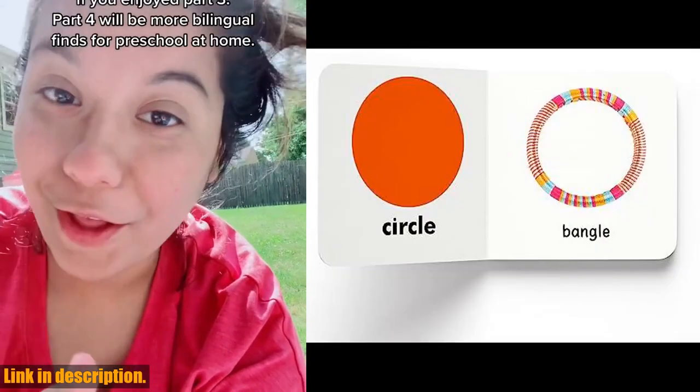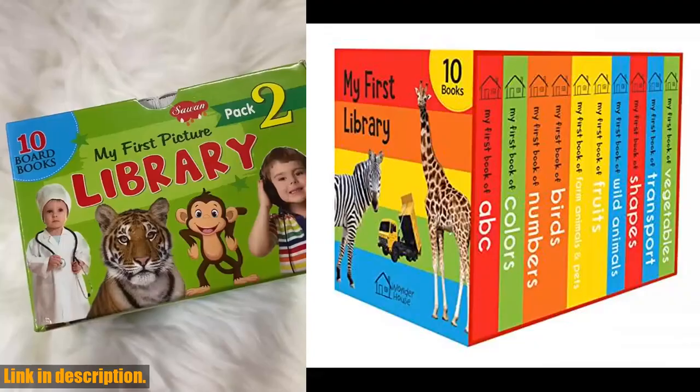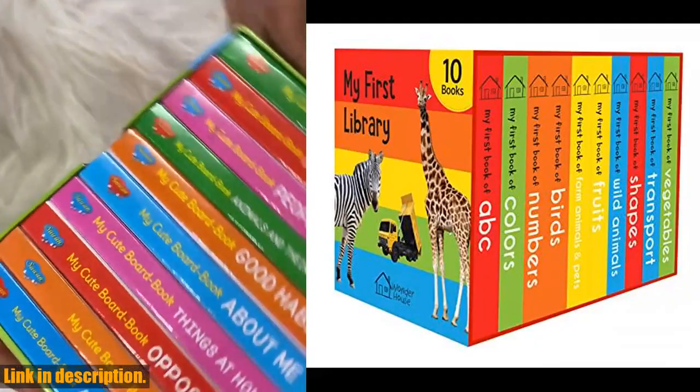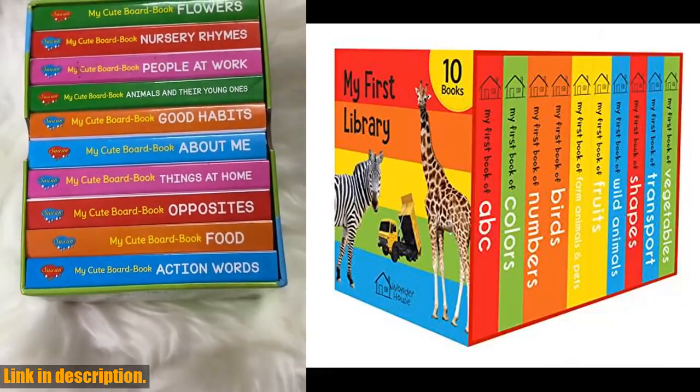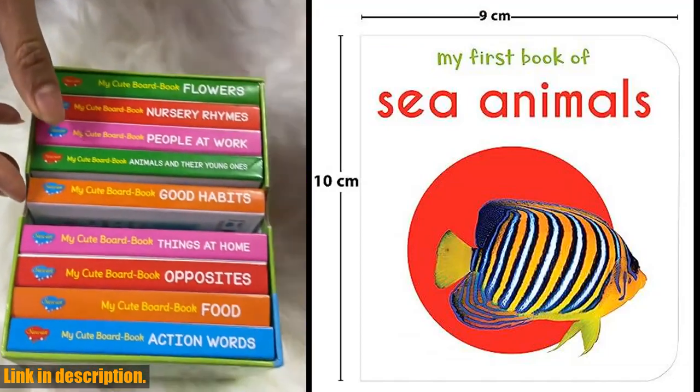From learning about animals and shapes to discovering new words and concepts, this Boxset covers it all. The durable board books are also perfect for little hands to hold and explore, making them ideal for babies and toddlers who are just beginning to explore the world of books.